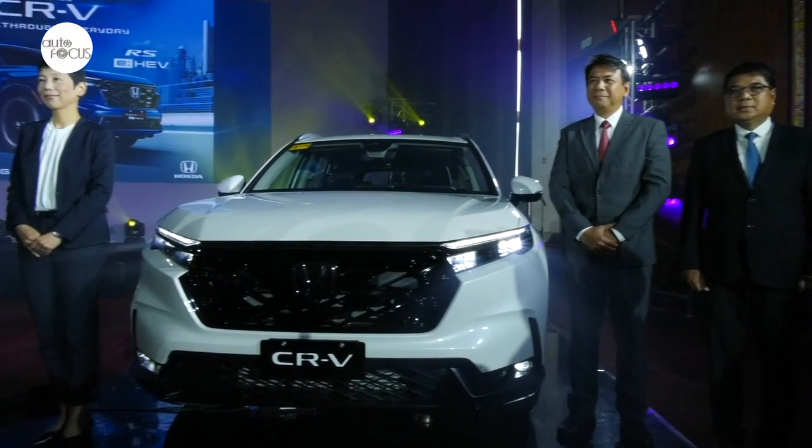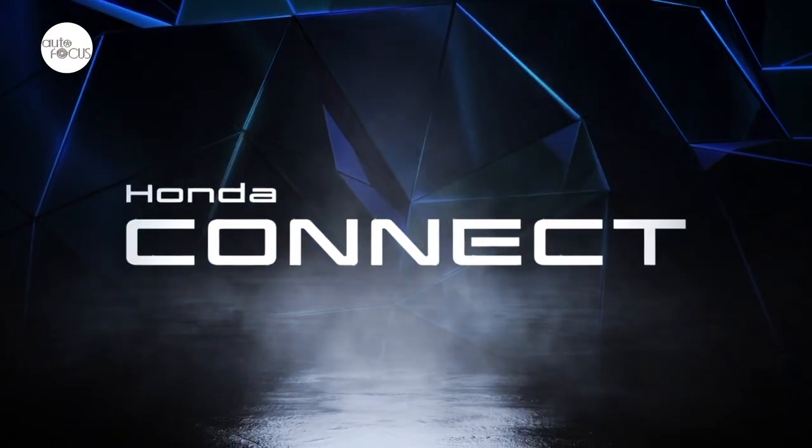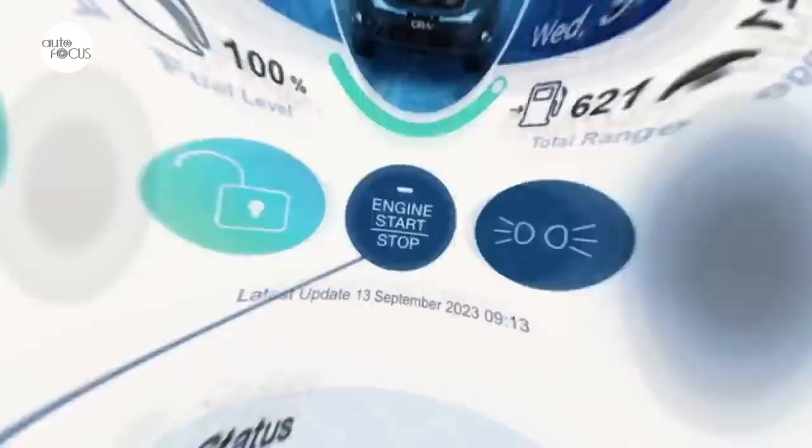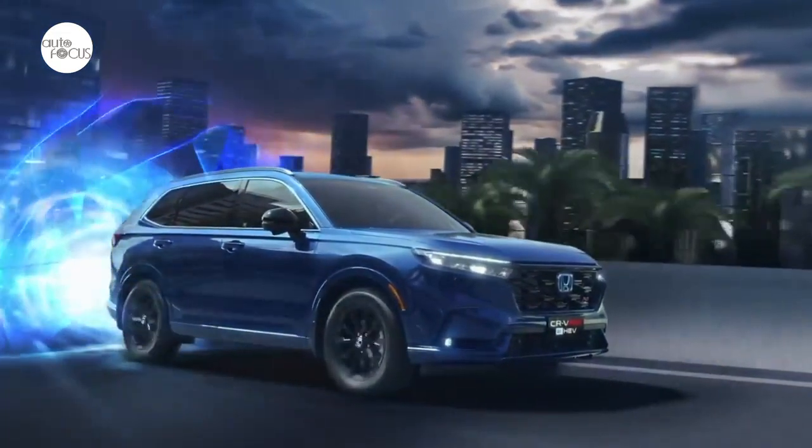The all-new CR-V is also the first model in Honda's local lineup to feature Honda Connect, which enables owners to communicate with their vehicle, check its status, and even be notified of alerts with a smartphone.